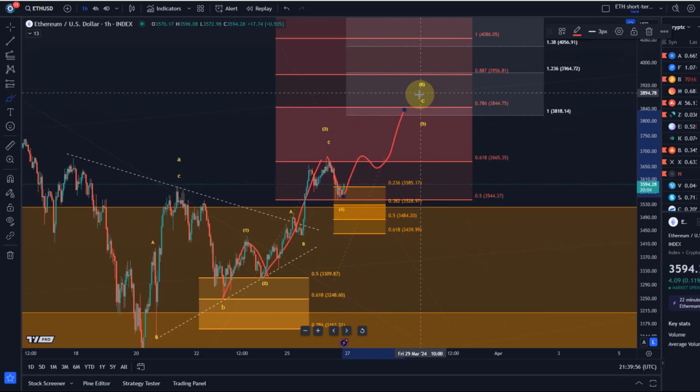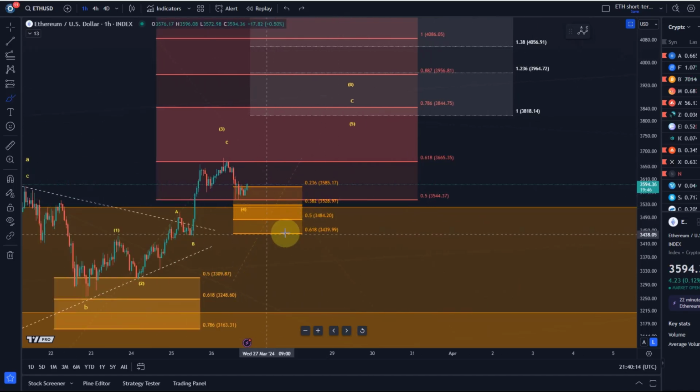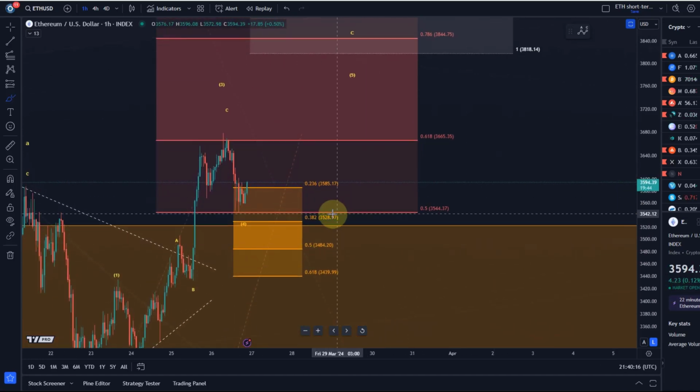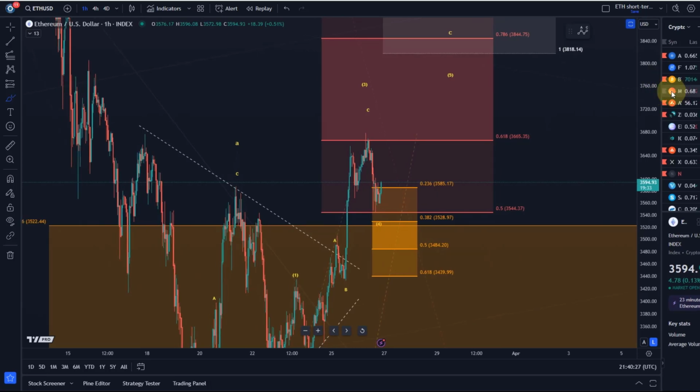Obviously, the wave 5 of C would also be an ABC structure. Once we have the A wave in place and the B wave, I can calculate a target for the C wave of wave 5. But it seems like at least we're going to get to my target area. That would be ideal, and that's the white box. And the next Fibonacci support levels are 3,528, 3,484, and 3,439. This is the key support range here, which really would need to hold in this current pullback.